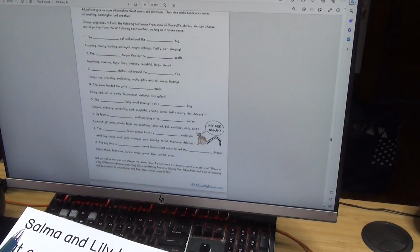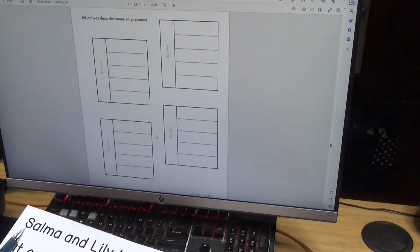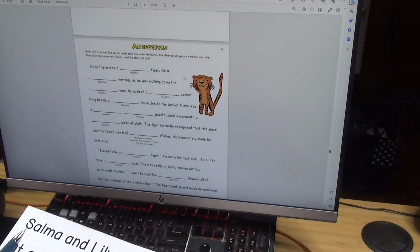So I'm going to plan on focusing on that a little bit, but I also want to pull it in with the writing. So this will be really fun. I'm going to go ahead and print this because she's going to fill in the blanks. Once there was a blank tiger, so she's going to use an adjective to describe the tiger. So I'm definitely going to print this sheet right here.